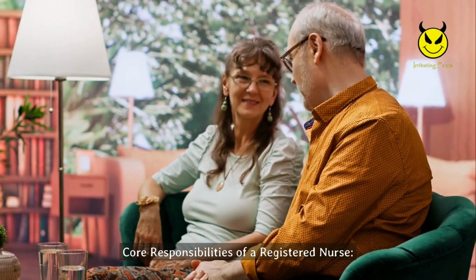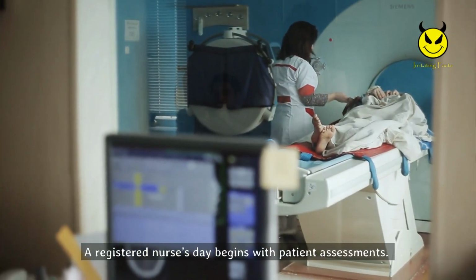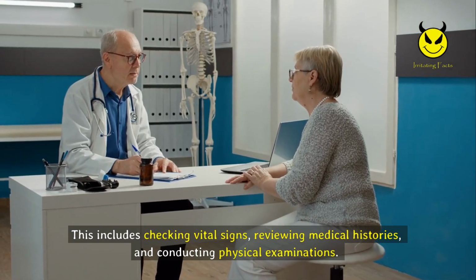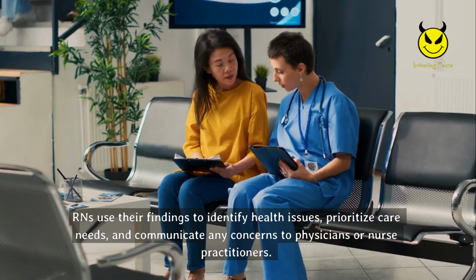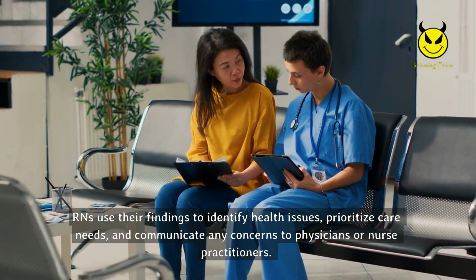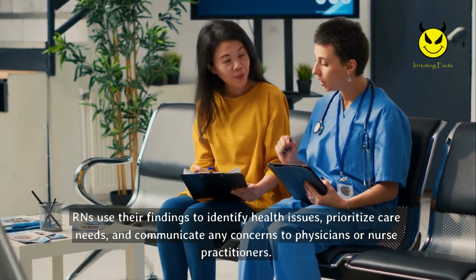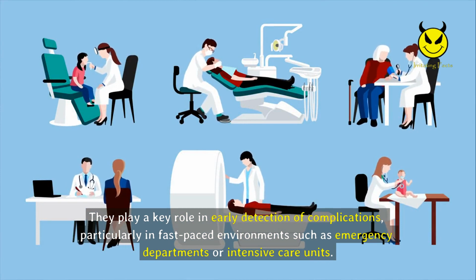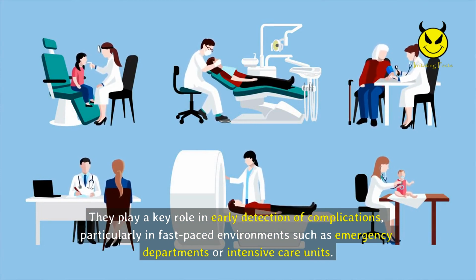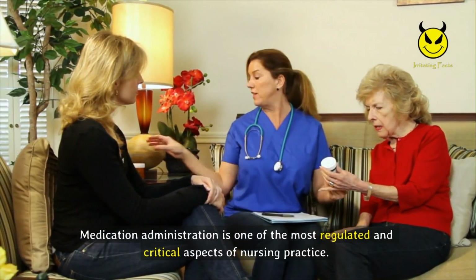Core responsibilities of a registered nurse. A registered nurse's day begins with patient assessments. This includes checking vital signs, reviewing medical histories, and conducting physical examinations. RNs use their findings to identify health issues, prioritize care needs, and communicate any concerns to physicians or nurse practitioners. They play a key role in early detection of complications, particularly in fast-paced environments such as emergency departments or intensive care units.